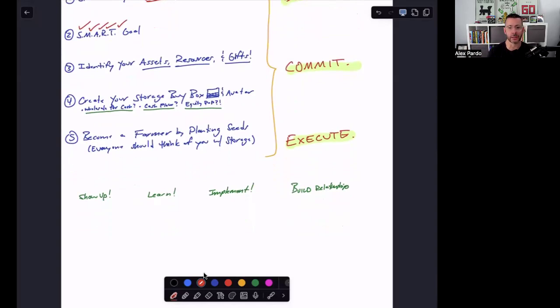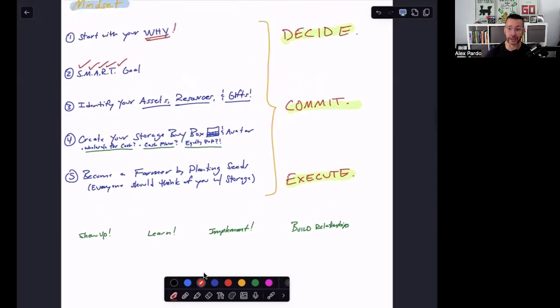And when I say assets, I'm not just talking about money, by the way. Money is just one form of an asset, but your time can be an asset, your experience, your knowledge, your wisdom, your network, right? Your ability to decide, commit, and fully follow through and execute. Those are all assets. And then resources, right? The people in your network. Maybe you have an email list. Maybe you have a social media following.